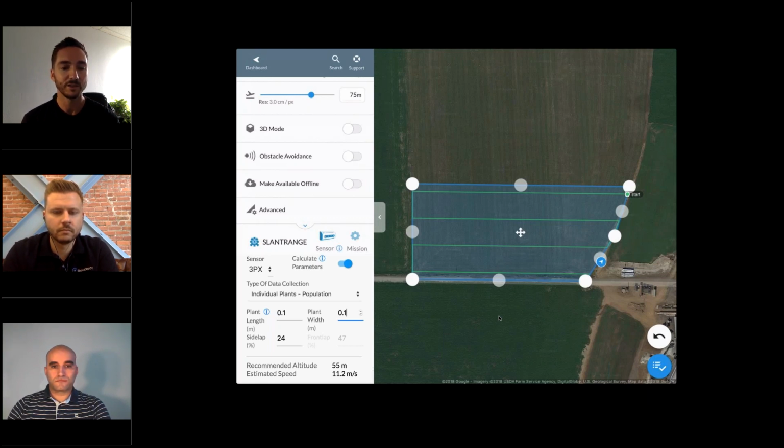So you can see, you can select what sensor you're flying. There's a calculate parameters switch there. If you turn that off, you can manually type in your parameters as you normally would: set your overlap, set your speed, set your altitude. But if you flip that switch over, it brings up this really ag-centric flight planner, where you can select the type of data collection you're doing, whether it's a population count in this case, or various other data collections. You put in a couple of parameters about the size of the plants, set your overlap, and then we give you some recommended altitude and speed based on those inputs.